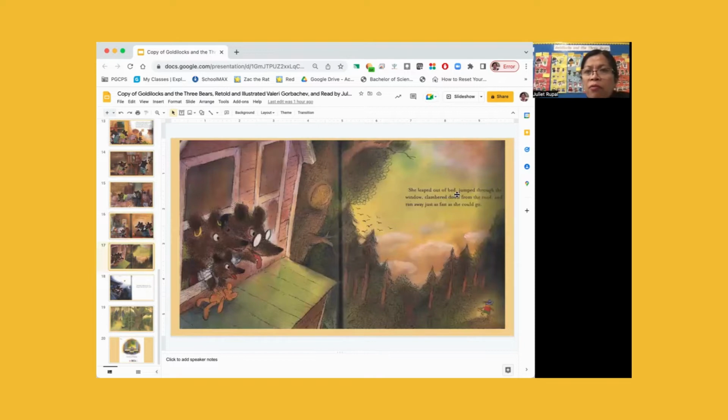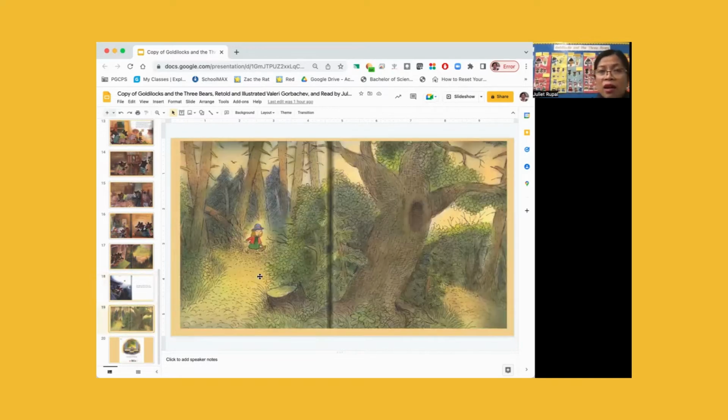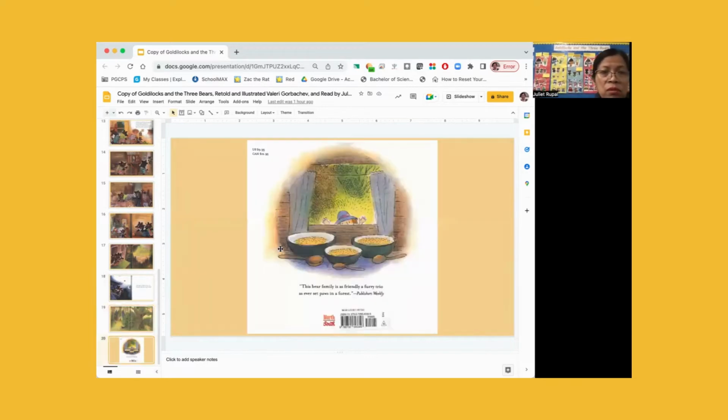She leapt out of bed, jumped through the window, clambered down from the roof, and ran away just as fast as she could go. What happened to Goldilocks afterward? No one knows. The three bears never saw her again, and they lived happily ever after in their cottage in the woods. The end. And here is Goldilocks in the woods.